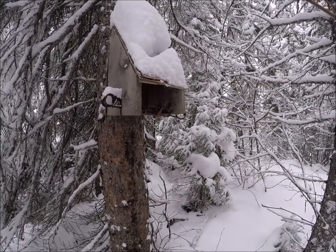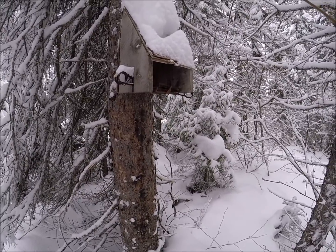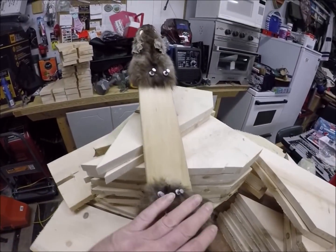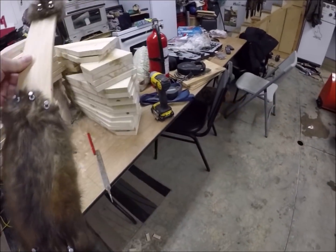Be the last trap for the day. I had a marten eat here the other day, and so I said I'll check this one to see if the other one came back. He never did, but hopefully we'll get him on the next check. One here that was eating a trap, so I got him to just hang it on the wall.